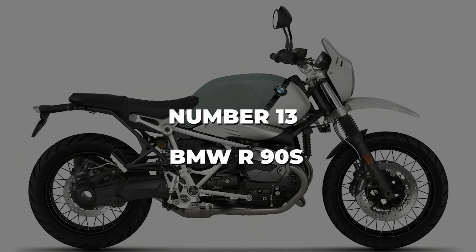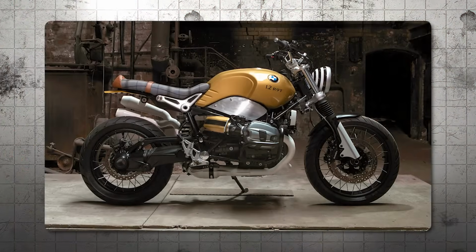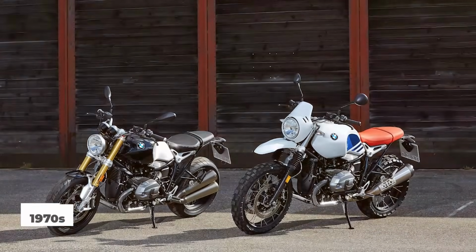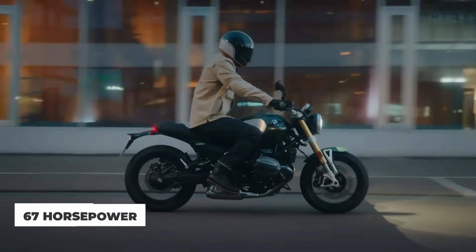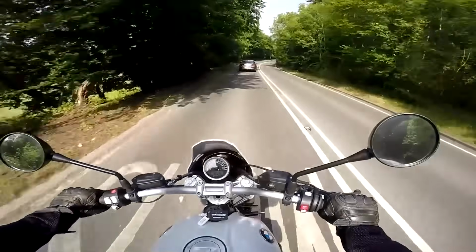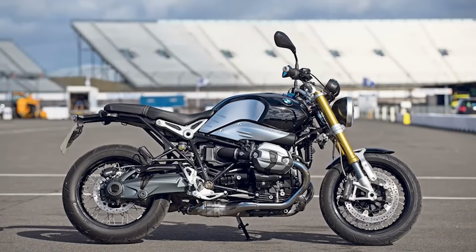Number 13. BMW R90S. Smooth, sophisticated, and deceptively quick, the R90S was BMW's bold answer to the growing demand for high-performance motorcycles in the mid-1970s. Built for long-distance speed and refined riding, this bike came with an 898 cubic centimeter boxer twin engine that delivered 67 horsepower and 56 pound-feet of torque. That level of smooth power delivery pushed the R90S to a top speed of 124 miles per hour, making it one of the fastest production bikes of its era.